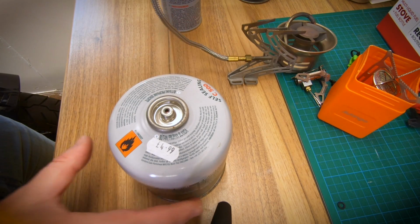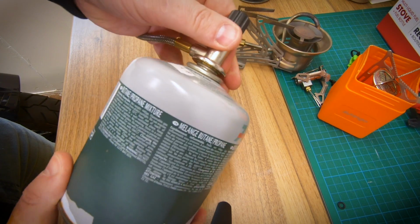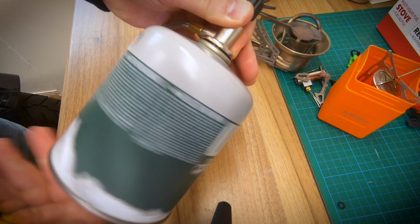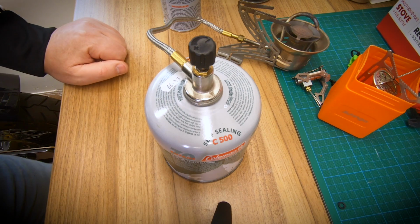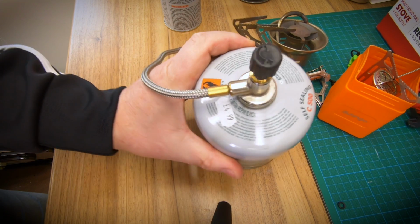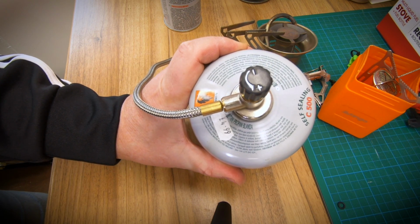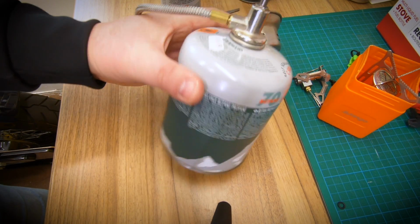Most modern stoves these days have the thread connector on it. So all you do is screw these on and you're done. And they're perfect. There's just one catch. When you look at the price, that is in Europe, in England, $4.99 for such a little bottle.